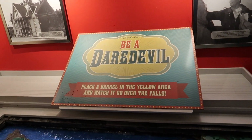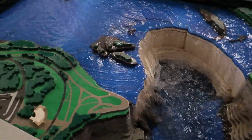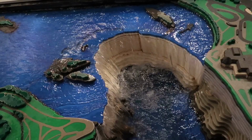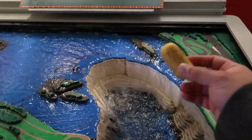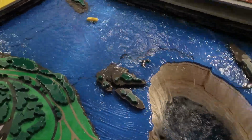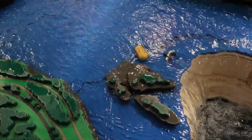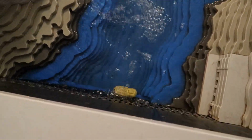And here's the simulation of Niagara Falls right here. You can see the water as it flows over the falls here. And then we can add a barrel and see what it's like. This barrel goes over the falls. So there's our barrel. Is it gonna survive? Oh, I don't know. I don't know if he made it.